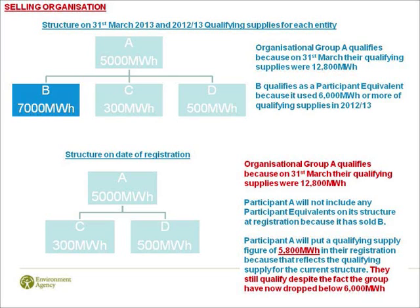Here we have an organisation that's sold a subsidiary between the qualification date and the date that they are registering. At the top of the screen, we can see that Organisation A included subsidiaries B, C and D on the qualification date of the 31st of March 2013. The 2012-13 qualifying supplies to Organisation A equalled 12,800 megawatt-hours. Subsidiary B used over 6,000 megawatt-hours of qualifying supplies in 2012-13, so it qualifies as a participant equivalent.